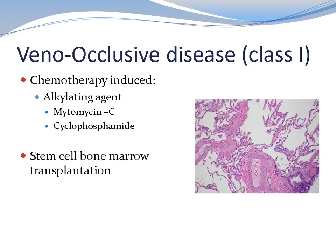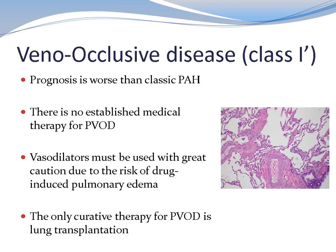So again, small case reports find an association between mitomycin C and cyclophosphamide, and also stem cell bone marrow transplantation that can cause veno-occlusive disease. This kind of rare disease is related to class 1. The prognosis is worse than the classic PAH.